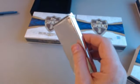I mean, dang man, that's nice. Every time we do a first break, it usually yields big hits.